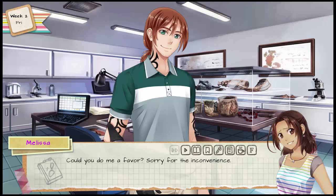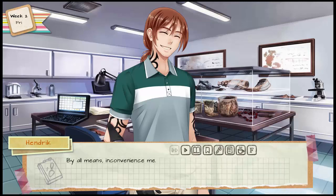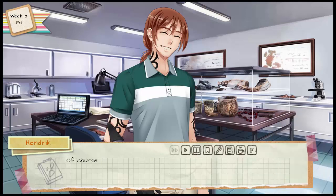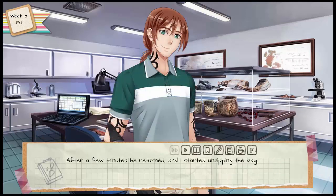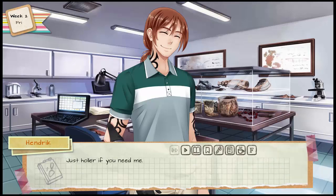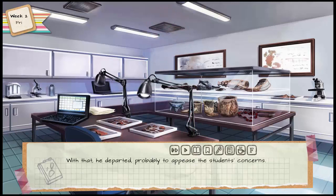Could you do me a favor? Sorry for the inconvenience. By all means, inconvenience me. My diabetic bag is in my tent. It's green and should be on my mattress. I'll be needing it. My tent is the yellow one against the building, to the left side. Of course. After a few minutes, he returned and started unzipping the bag. Anything else? No, you've done more than enough, Hendrik. Thank you. I can take it from here. Just holler if you need me. With that, he departed, probably to appease the students' concerns.